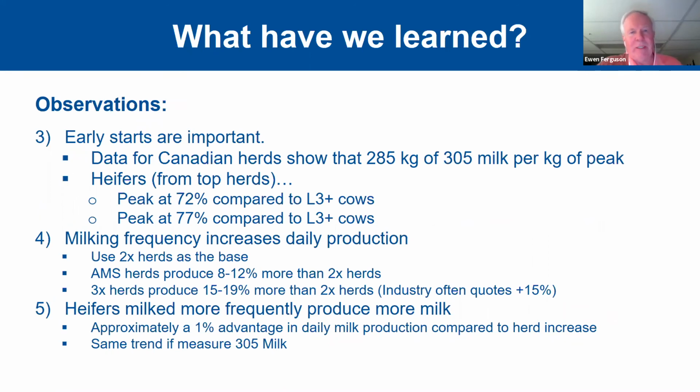Early starts are important, and we showed from the peak versus 305 graph that for every kilogram of peak, we were seeing about 285 kilograms of 305 milk throughout the lactation. The heifers from the top herds are peaking about 72% compared to their lactation 3 dams, and about 77% compared to the lactation 2, their siblings. That's a typo, Jeromy.